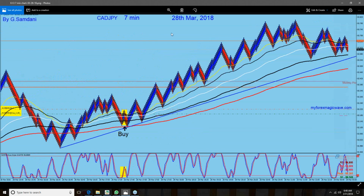Okay, here on the 28th, now yen again flipping, and CAD was getting strong because it dropped all the way down. The CAD index, if you see, I watch individual currency indexes very closely, and I recommend everybody to do that. It's very important. So CAD yen to the long side, but it's from the 7-minute chart.